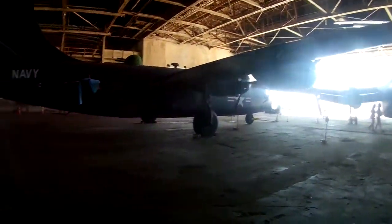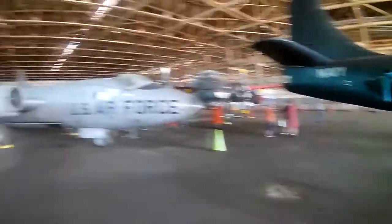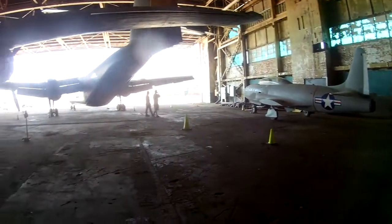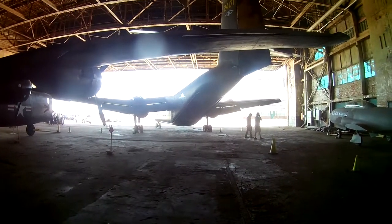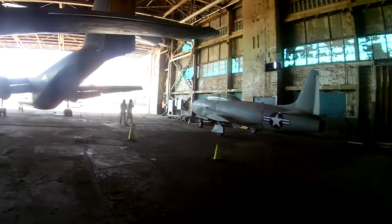Now these over here, this is a Caribou on the right. This is an Army plane. And that Caribou, the tail comes down, and then the guys would parachute out of that. Good paratrooper training.